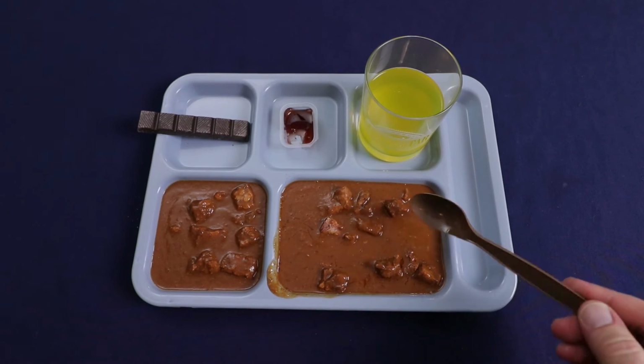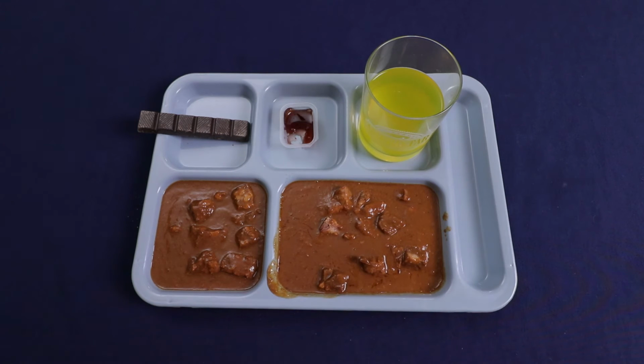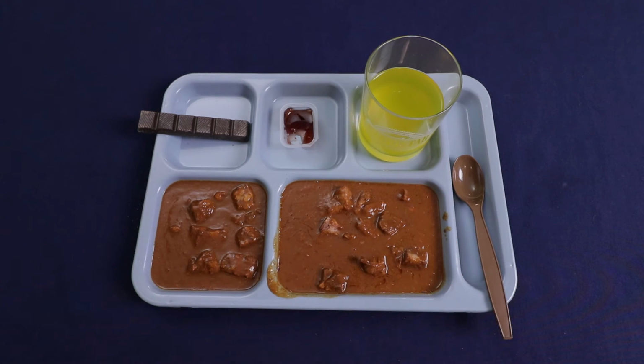I do wish it came with some vegetables though. Or maybe some rice or noodles, just to round it out. It has a good flavor though. It's not too peppery. It's seasoned well. It's not overly salty. I do like it.